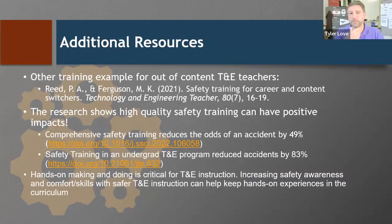Yep. So Phil Reed and Ferguson have a really good ITA article there that they also did this type of experience with teachers in Virginia, career and content switchers, and they give their view of it and recommendations. So that's a really good article.